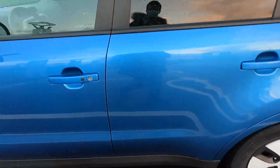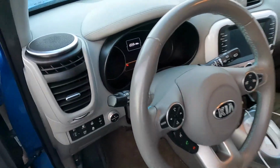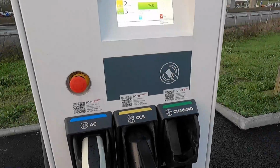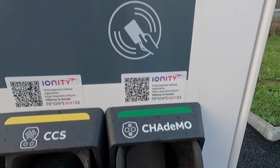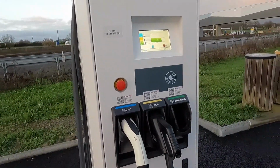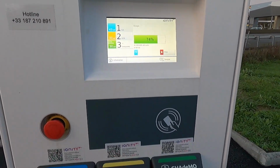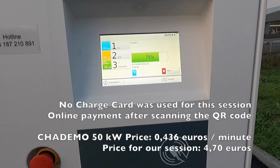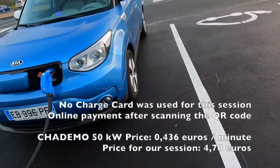Let's see what it looks like inside the car. As you can see. I paid for the charging as a guest. We have all the details here. It was quite straightforward, so I just scanned the QR code and had to insert my bank card details. That's it. So yeah, very straightforward. Took me maybe 2 minutes or so. No need to fill in all the names and so on. So just the card details and the payment was launched.